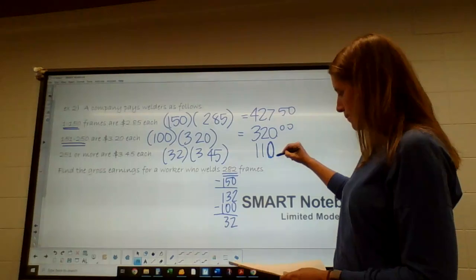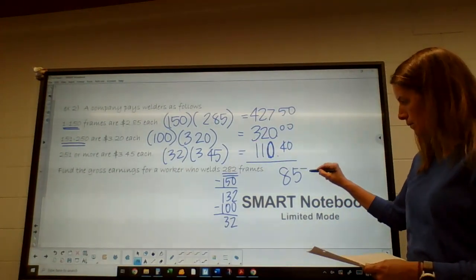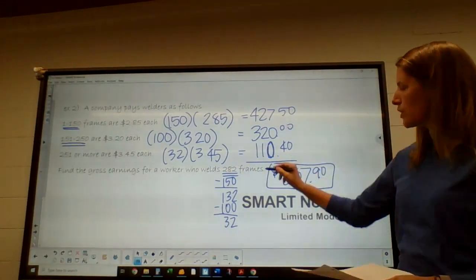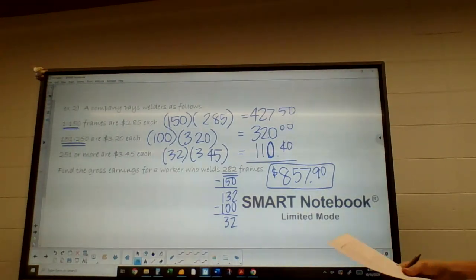Oops, sorry. So we add these all up. And again, I have no idea if these amounts are good or if it's a good deal or not, so I don't know much about welding prices.